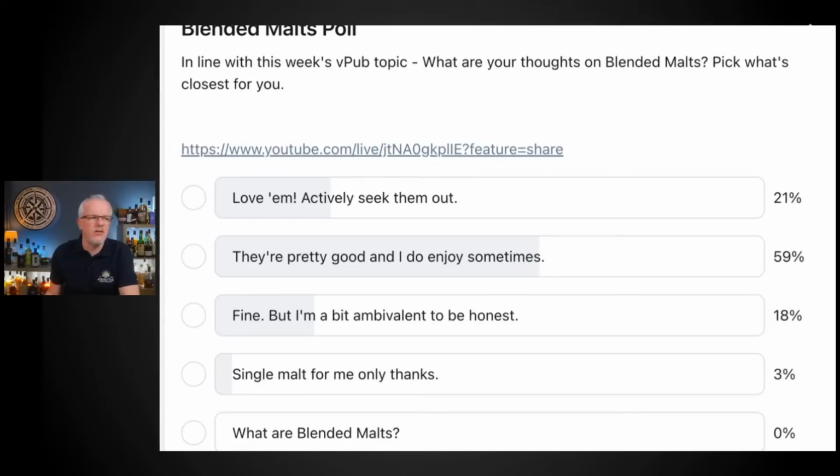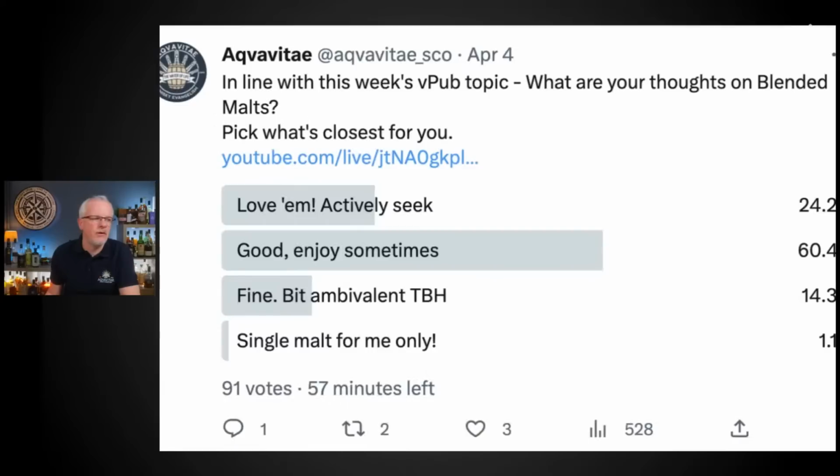Well, it's really encouraging to see that 60%, and these numbers are pretty consistent throughout the polls, 60% or thereabouts. Well over half say they're pretty good and they enjoy them sometimes, or they actively seek them out, is another 20%. So we're looking at 80% of the people in the community are wide open to blended malts. Caveat that with the fact that they have to be good value and they have to be tasty. You can see some apathy further down, 20% or so of people saying that they're a bit ambivalent or they're only into single malts.